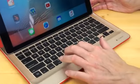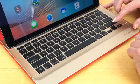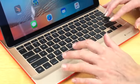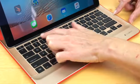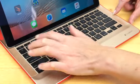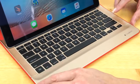They feel pretty decent. Now, this is not exactly the size of a laptop full-size keyboard, nor do you get that much travel, but it's not that far different. The metal here feels a little cold to the touch, and we do have some shortcut keys here for multimedia, the home button for iPad functions, brightness control, that sort of thing. So not bad at all as a keyboard goes.